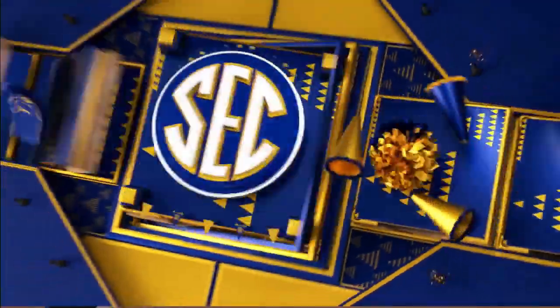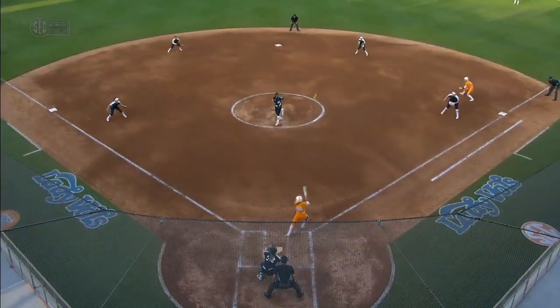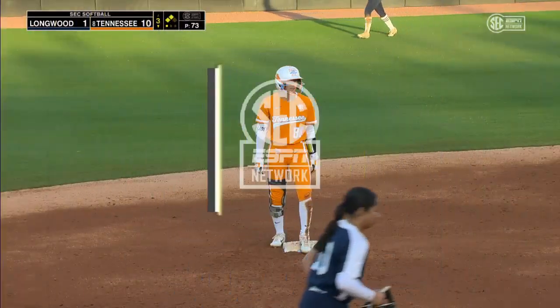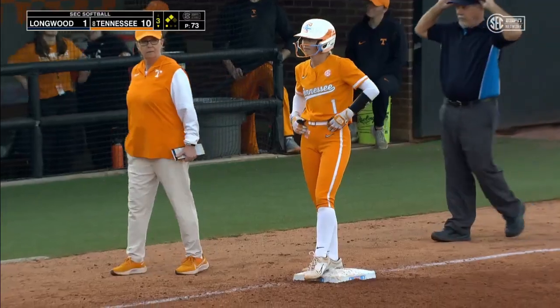As a slapper, you're typically trying to look oppo, trying to get the ball to go outside. She does a nice job of sitting on that back leg when she realizes it's inside and turning on it for the power slap. First hit of the season for Holland, and it puts 2 runners in scoring position for Tennessee here in the home third.